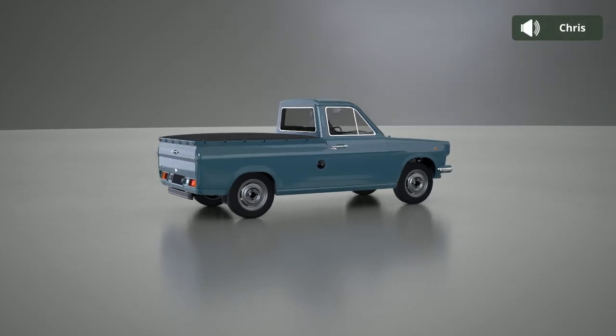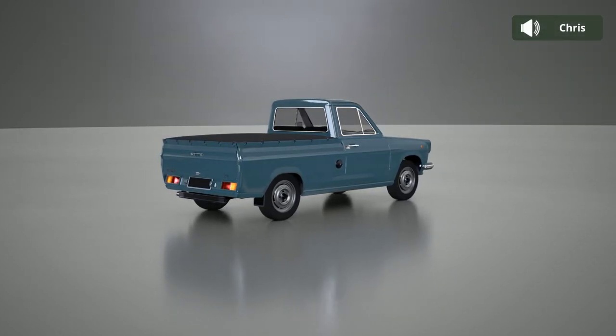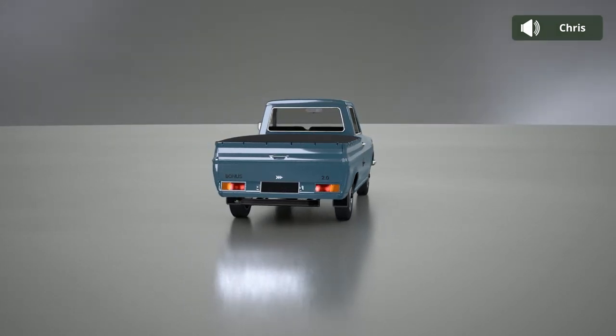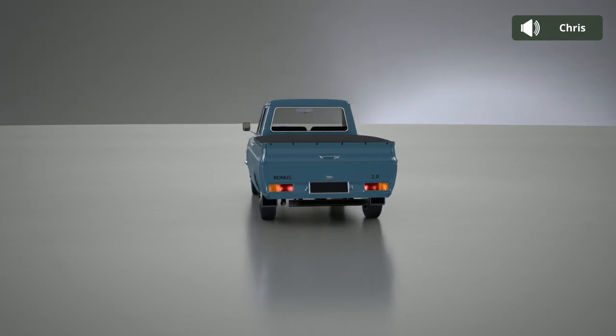This is an absolutely fantastic compact pickup truck. From the choice of color to the great little details all throughout the design in every corner and every aspect of it, I really quite like this. It's an absolutely wonderful design. Well done.